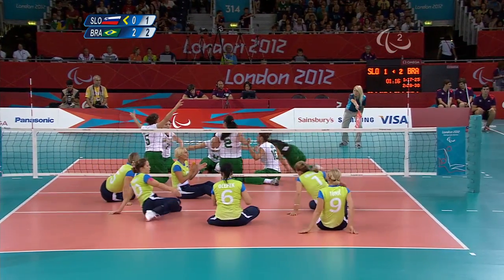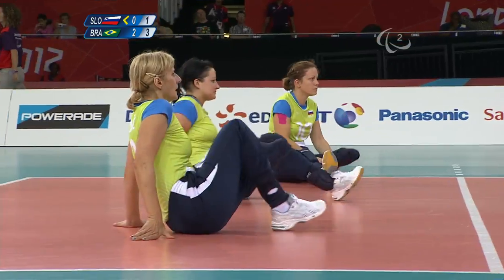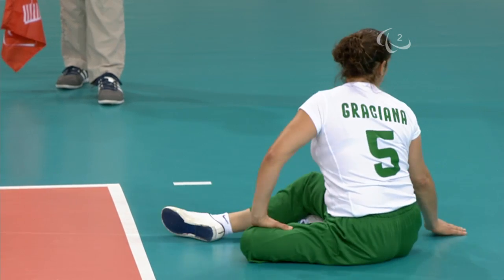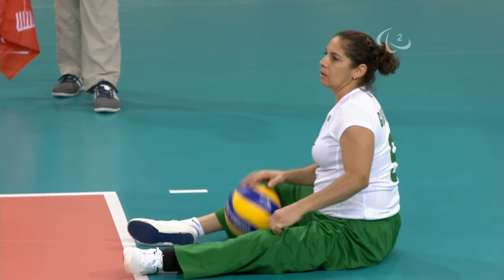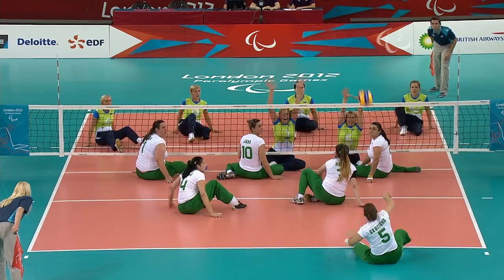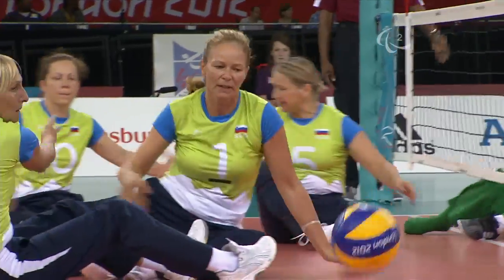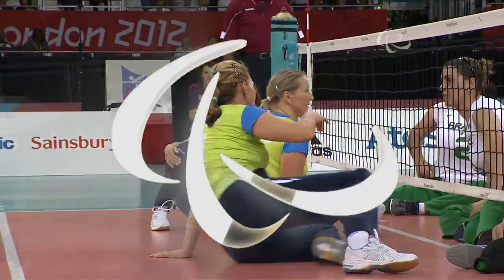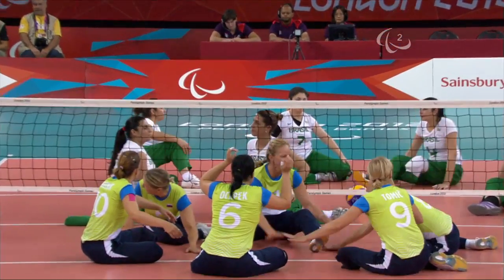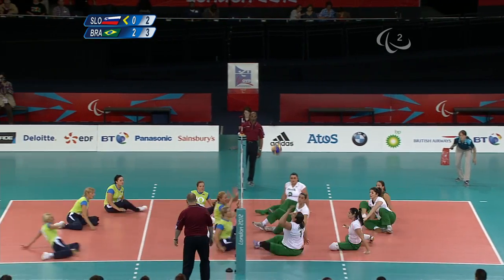Oh, lovely. No great pace on it, but lovely cross-court spike there. Number 5 to serve will be Graciana for Brazil. Graciana Alves then to serve. She's at the heart of everything for Slovenia. 3-2 they trail. Number 8 is Danica. And it just took it away, didn't it? That little flick from Goltnik. Brazil lead 3-2.